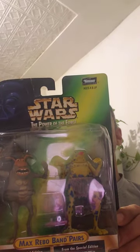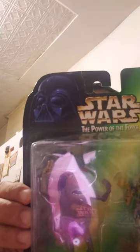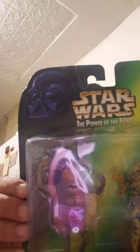This is Droopy McCool from the Max Rebo band. If you've ever seen Star Wars, you're going to see the band playing in Jabba's lair. So he's one of the characters. He actually is missing the instrument. To that, we have the Max Rebo band also. We got two of the characters here. So we got Sy Snootles. She's the singer, if anybody saw the movie Star Wars, Return of the Jedi. She's the singer. And then you have Joh Yowza. He's also one of the band members in the movie.